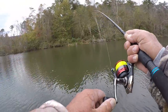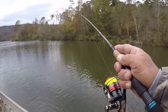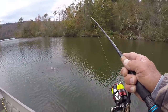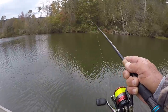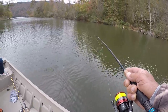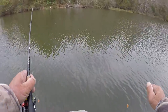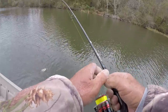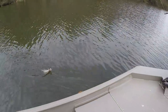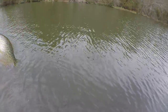That's a crappie. That's a good one too. All right, Mama Lisa, it's your turn. That's a big one, ain't it? That fish hit real, real light. If it wasn't for that high vis line, I wouldn't have seen that one right there, folks. That's a good one.